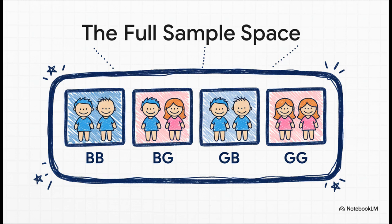So first things first, we have to map out every single possibility, the full sample space. And here's a super important point. Order matters. Having an older boy and a younger girl is a totally different outcome than having an older girl and a younger boy. So when you list them all out, you get 4 distinct, equally likely possibilities.